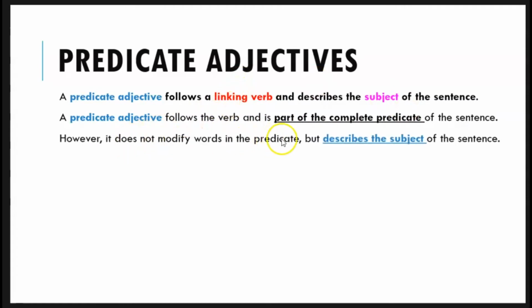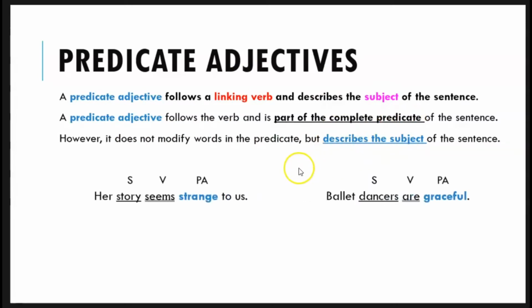It doesn't modify words in the predicate. It's modifying the subject of the sentence, but it's still part of your predicate when you look at the complete predicate. So an example: her story seems strange to us. In this case, strange is describing story. This is our predicate adjective. Seems is a linking verb, okay? And strange is connecting to story.